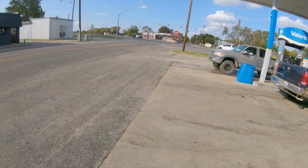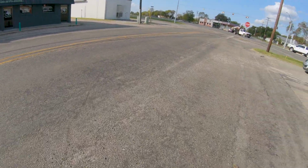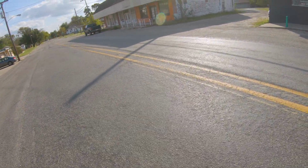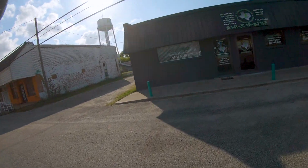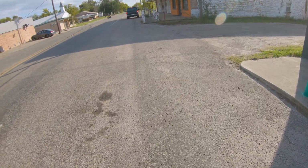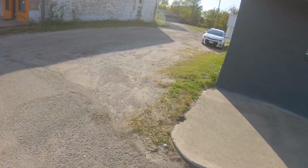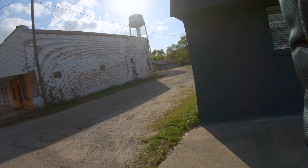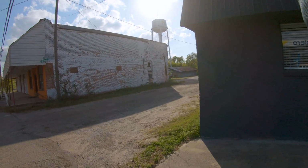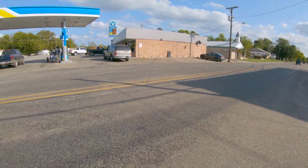Stopping in the middle of nowhere, Texas. I have no idea where we are. I'm going to try to get across the road here without getting killed. There's a water tower over here with a PO something. I can't read it. Can't read it. P.O. I don't know where we are. I have to look at a map.